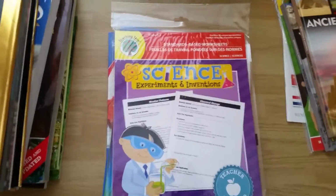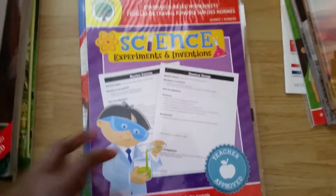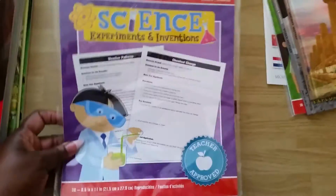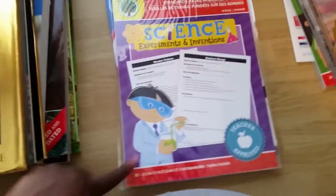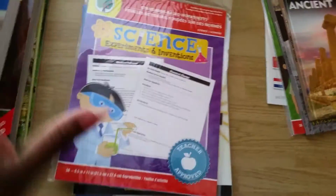So in addition to pulling from the couple of things you saw, you guys were like, no workbooks? Come on now, y'all know me better than that. You know I got a couple of workbooks. So I picked this up from the Dollar Tree. It's Science Experiments and Inventions. It says grades 4 through 6, but we'll see. We're going to be using this year, just pulling if we have the time from this for science experiments. If not, I always have number 2 and number 3 to use, and it was $1.